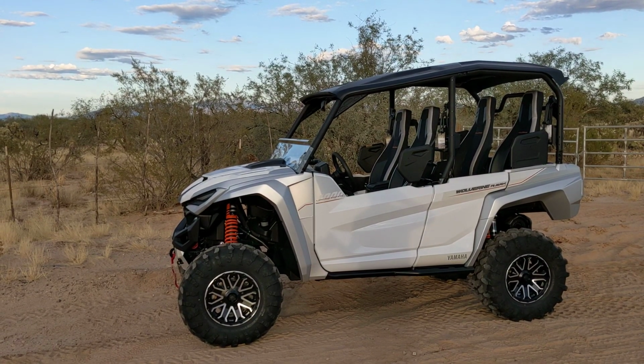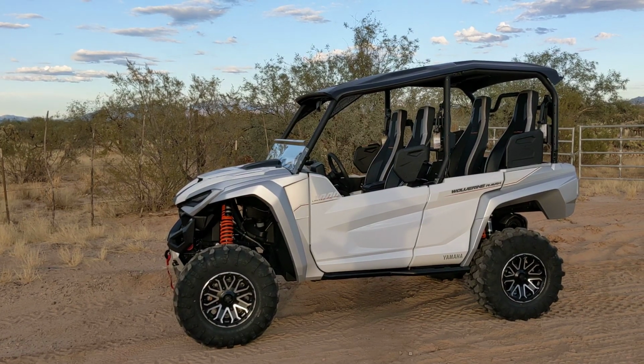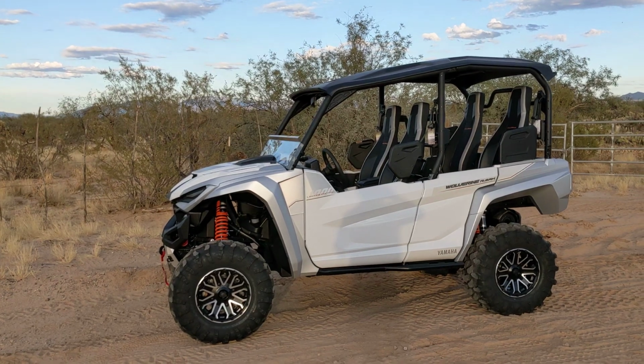Drag races and stuff like that, I've seen it run neck and neck with a Honda Talon, and it beats a KRX. And I was happy with the power in my KRX, so I'm positive I'm going to be happy with the power in this.